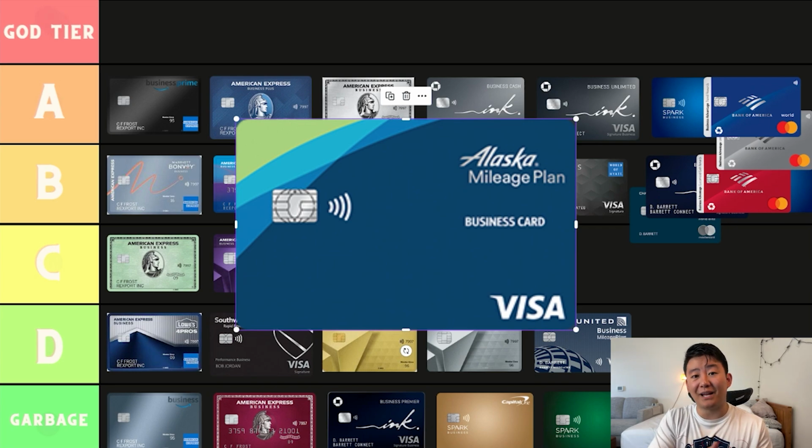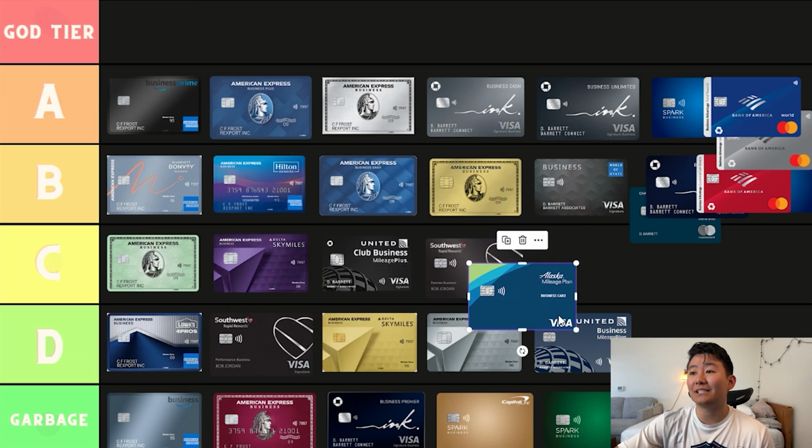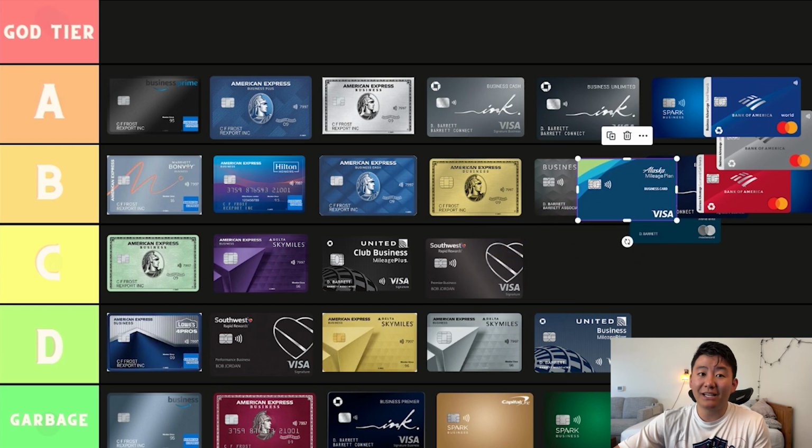The $6,000 spending cap for the additional Alaska Companion Pass every single year is not too big of a criteria to hit every single year, which if you do hit, you'll definitely make up for that $70 annual fee. I'm going to be doing something bold here. I'm going to be putting this card as a pretty solid B tier credit card. Makes sense. I think it's a pretty solid B tier credit card.